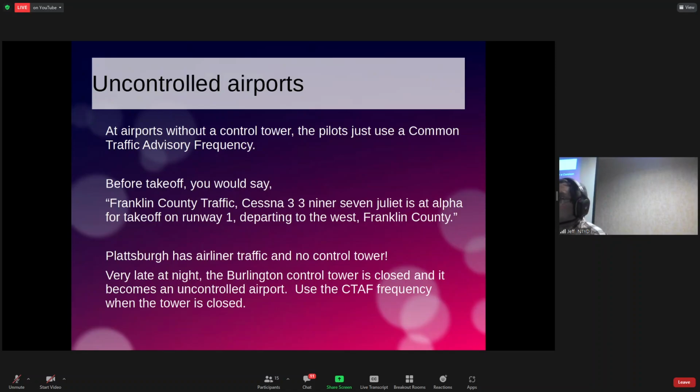And also, late at night, the control tower is not staffed 24 hours a day. So at Burlington, for example, the control tower closes late at night. And at that time, Burlington is then an uncontrolled airport. You don't use the approach and tower frequencies. You just turn to the CTAF frequency and work it out with the other pilots who might be in the area.